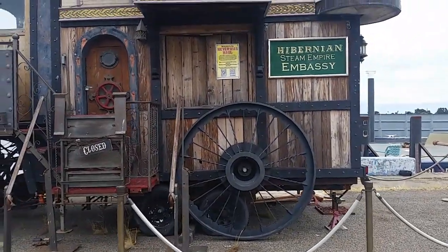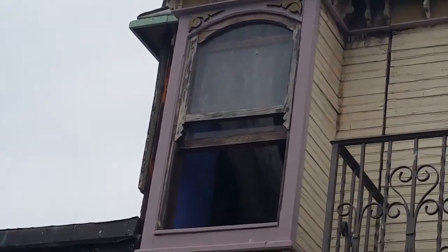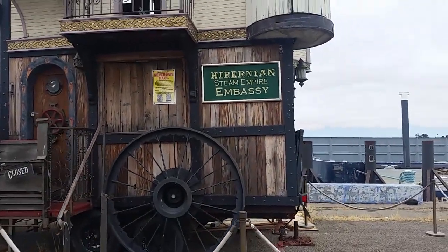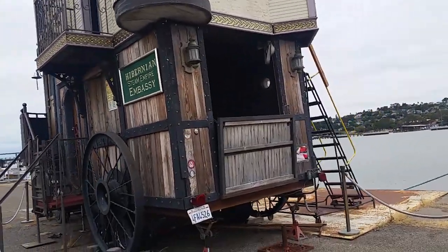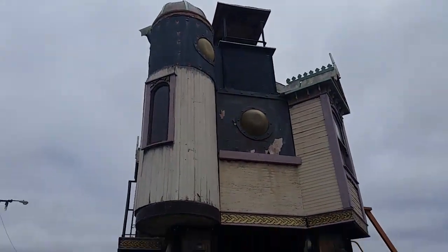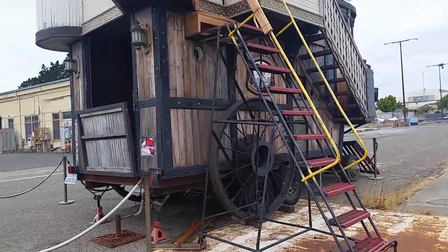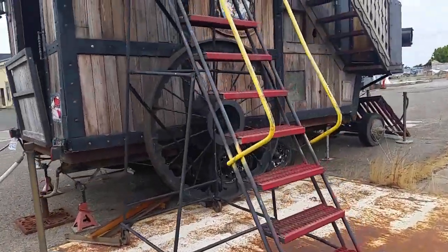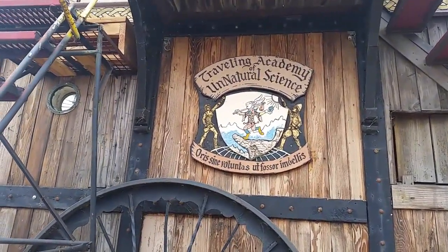And it looks like it kind of just stays here. Ooh, look at that open window up there. It's kind of creepy, but it's super interesting. Looks like it's open part way in the back. And there's a ladder that goes up this side. Traveling Academy of Unnatural Science.